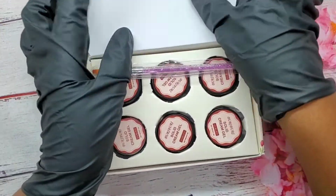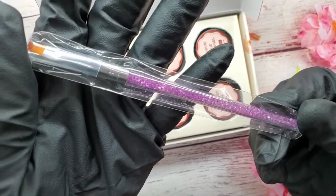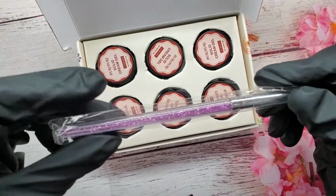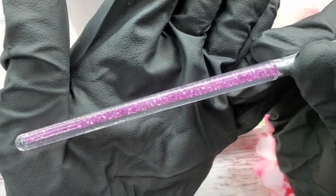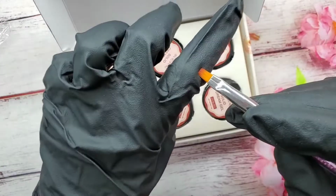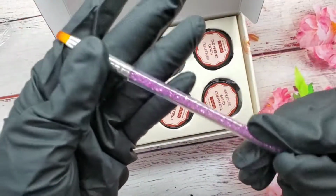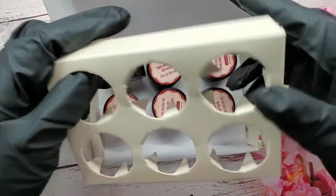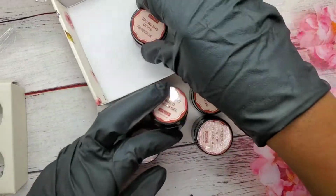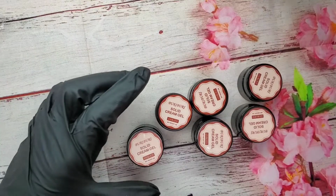So the next item is this 6-piece kit that came with a brush, and the brush has little crystals down at the bottom of it. I can't remember if I showed you guys how much is in there. If I don't, I'll make sure to leave that on the screen. That's the quantity inside those little jars. Like I said, I really enjoy the consistency of these. So if you don't have any cream gels and you're looking for some, definitely give them a try.